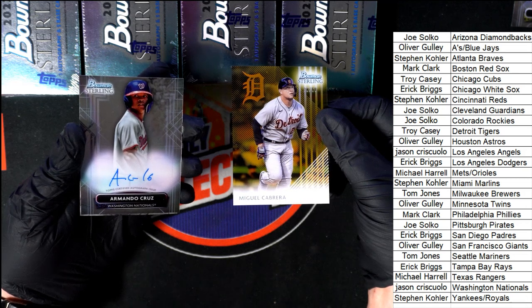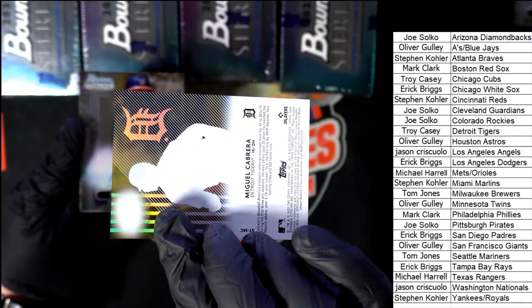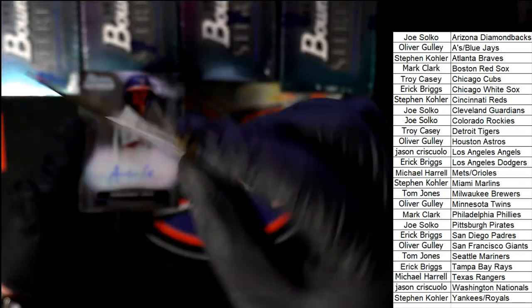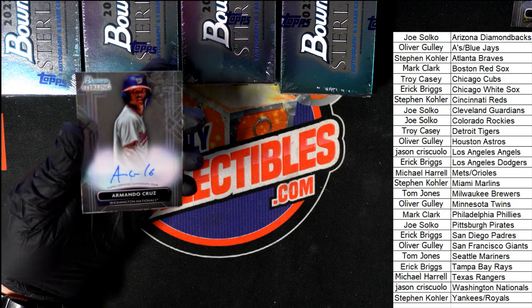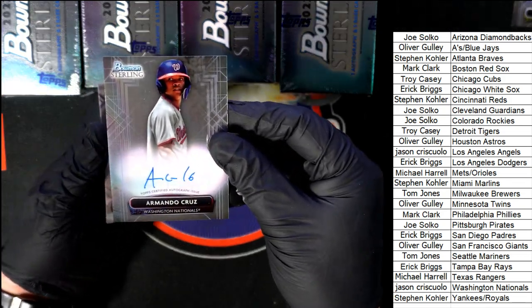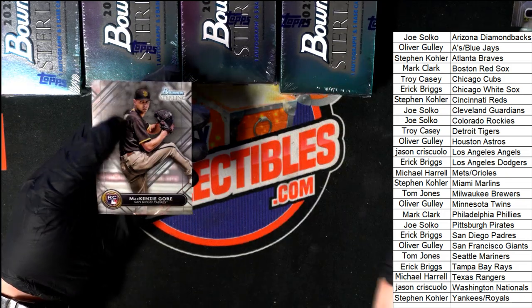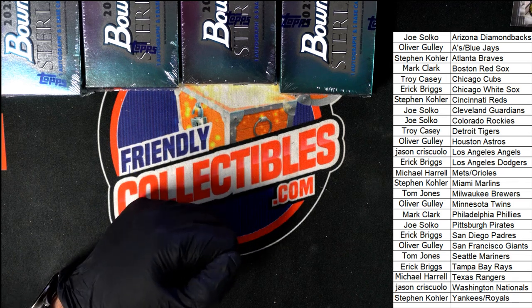And then we have this one for the Nationals coming out of here for Jason. That's really cool. It's got that special clear look to it as well. It's really nice. So there's a Cruz for the Nationals autograph for Jason. Auto number one.